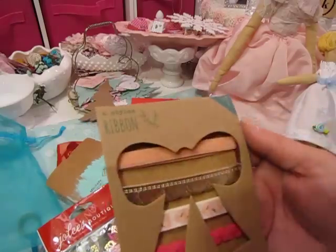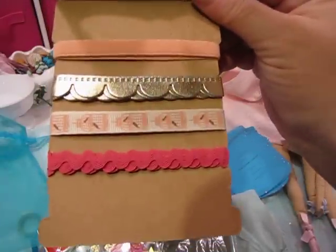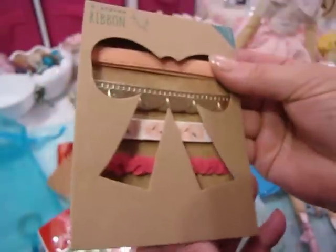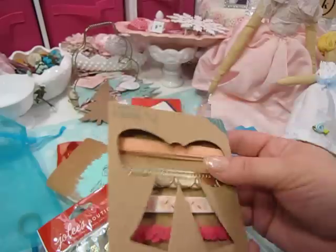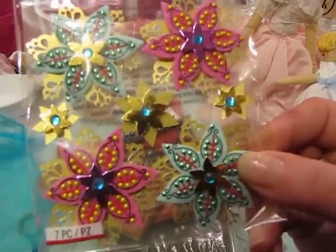So some little gift cards. Mm-hmm. Okay. And then here's four styles of ribbon. And there's gold and a little birdcage one. Can you see the birdcages? Aren't they cute? I love birds. Those are so pretty. And this one's like a peachy, what do you call that, velvet? Yeah. Oops, oh my goodness, I'm dropping everything. Look at these pretty flowers.